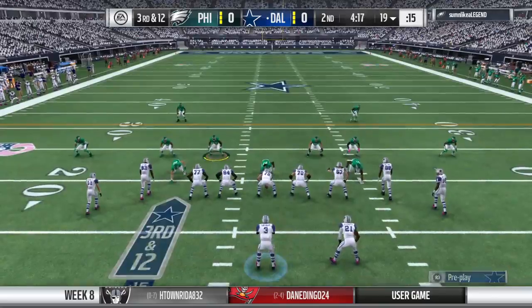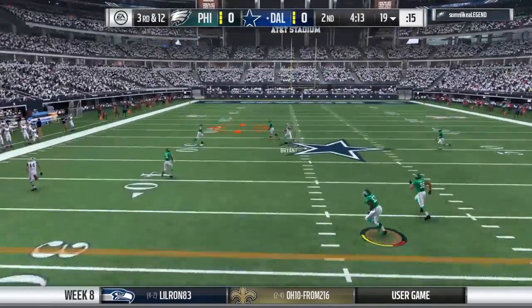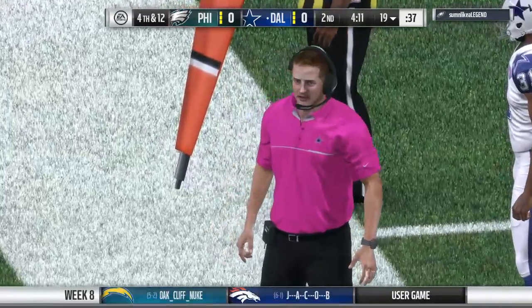They'll put 2 receivers left, 2 to the right. Here's Savage. He's going to air one out. And incomplete. The contact made the ball roam free and brings up 4th down.